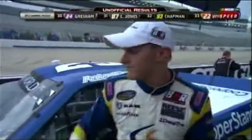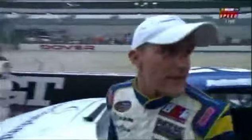That's Parker Kligerman. He finishes second. How about the 5th time now? Brad has finished second and still has not been able to get to Victory Lane in a Camping World truck. This time it was a rain-shortened win for Todd Bodine. He is in the makeshift Victory Lane now.